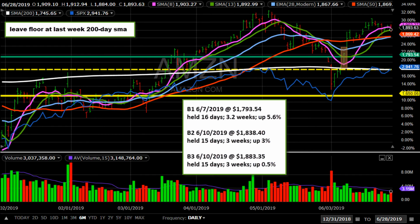This is a prior leader that was poised for a comeback, I'm hoping. I did buy it when it was just moving above its 200-day moving average. It's a bit above that now, and I'm using that 200-day simple moving average as my floor, and I kept it at last week's, which is basically the same as this week's. I have 3 buys in this stock that I've held for just about 3 weeks. One of them I'm up 5.5%, one of them I'm up 3%, and one of them I'm up 0.5%.